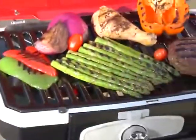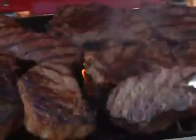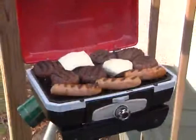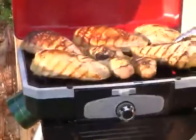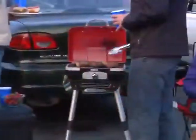And unlike other portable grills, the Petit Gourmet portable gas grill provides ample cooking space for the entire family. The cooking grate is large enough to cook 8 steaks, 8 hamburgers, 6 to 10 chicken breasts, or even over 4 pounds of fish. Enough food to satisfy even the hungriest of crews.